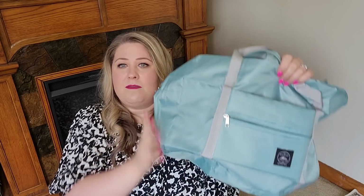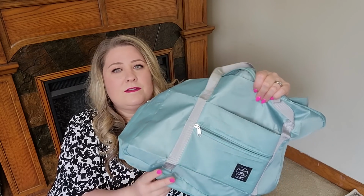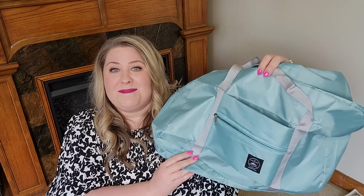The zippers work great on it. I love the color. It actually came in a few different colors, but I love this sort of light aqua teal color. It's one of my favorite colors, actually. So I'm really excited to use this on my next trip.